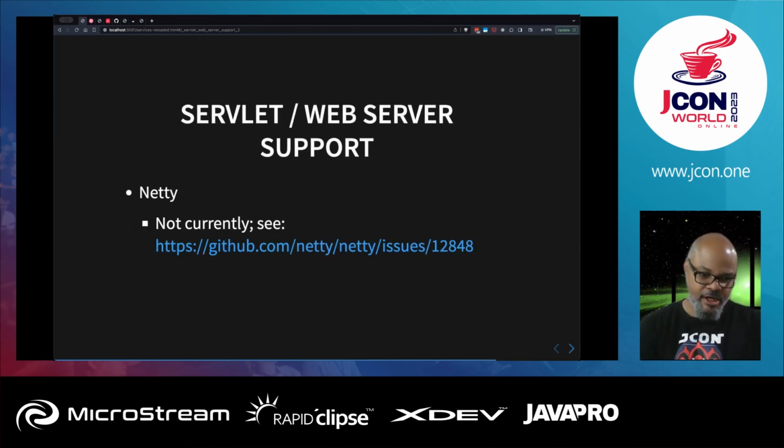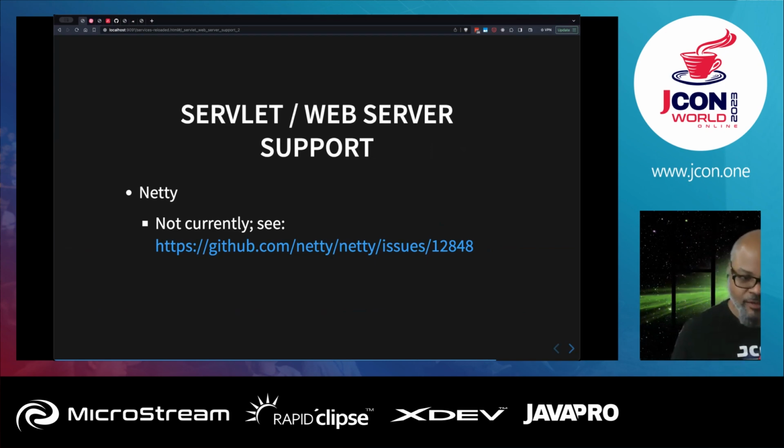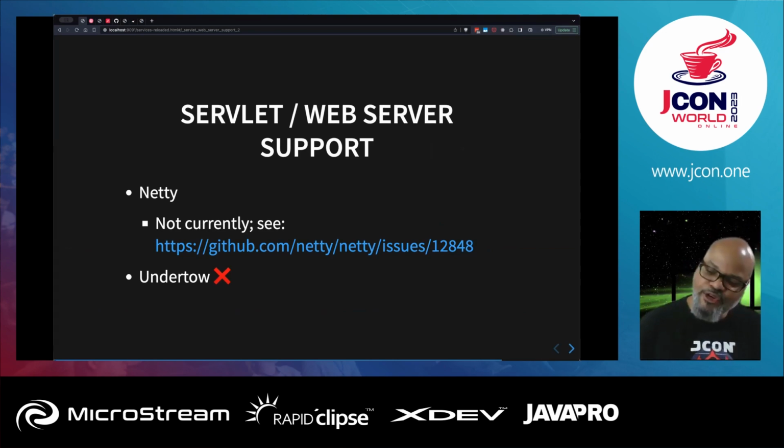Jetty 10.2 or 10.0.12 and 11.0.12 have virtual thread support as well, which you can configure. Also, Netty currently does not have support. They've been talking about it, but it's not something they're really that interested in. Undertow, nope. So if you're using the reactive ones, there's not really as big of a need, right? Because they already have a lot of those features, right? They already have the throughput and everything, and they're probably using the reactive APIs anyways. But if you're using a more typical web server or web container, you have support.